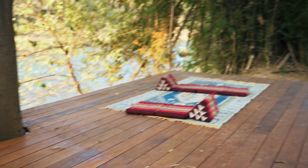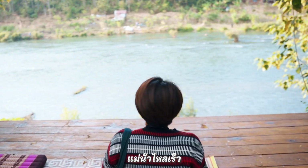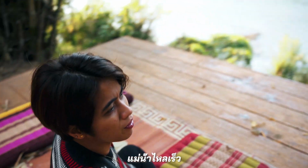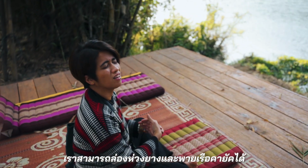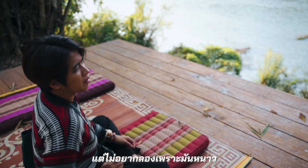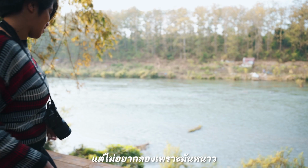Wow. So nice. Look at the river. The river is moving so fast. We can do tubing and kayaking. But I don't want to try it because it's too cold. Maybe I'll freeze.